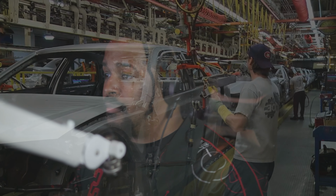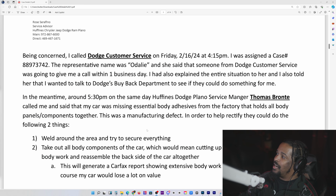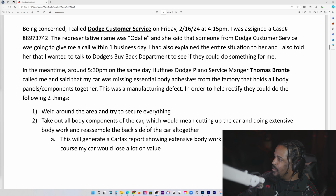I'm just saying, I called the Dodge customer service on Friday 2/16, and I was assigned a case number. The representative, named Elderly, said that someone at Dodge customer service was going to give me a call within 1 business day. Huffins Dodge Plano service manager called me and said there was missing essential body adhesives from the factory that holds all the body panels and components together. This was a manufacturing defect.